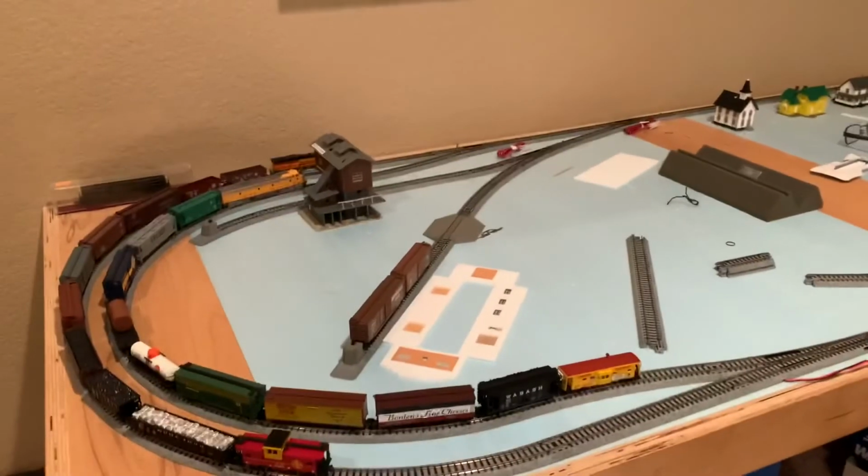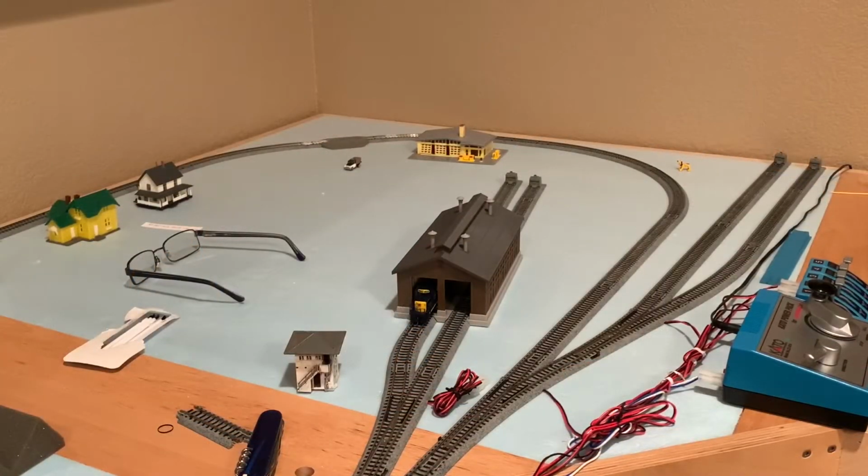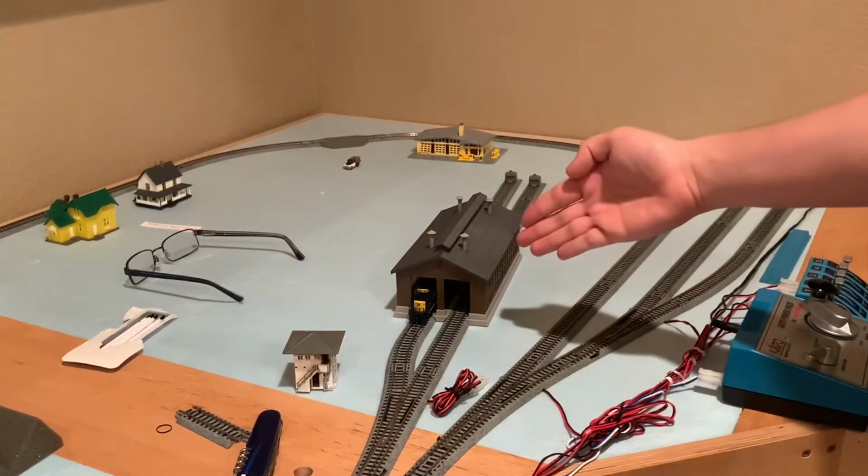There's a zoomed out profile of the scene, and I like it. Next up, I'll be showing you what happened to the yard and the engine area. So I figured I'd show off another new addition to the layout, and that is this Kato engine shed.